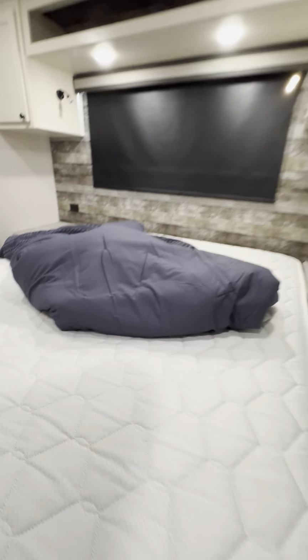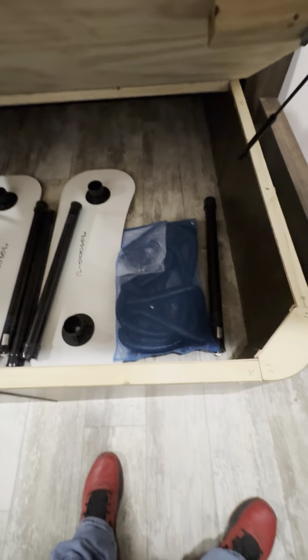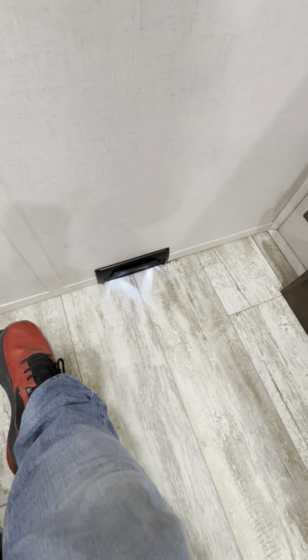There is some storage underneath the bed. The bed will tip up. Underneath of there are the tables and table posts, and then also all the sweeper tools for the camper. Down here in the corner of the floor, you got a little vent that you can actually broom your floor, tip this up, and it'll sweep it right into the central vent system.